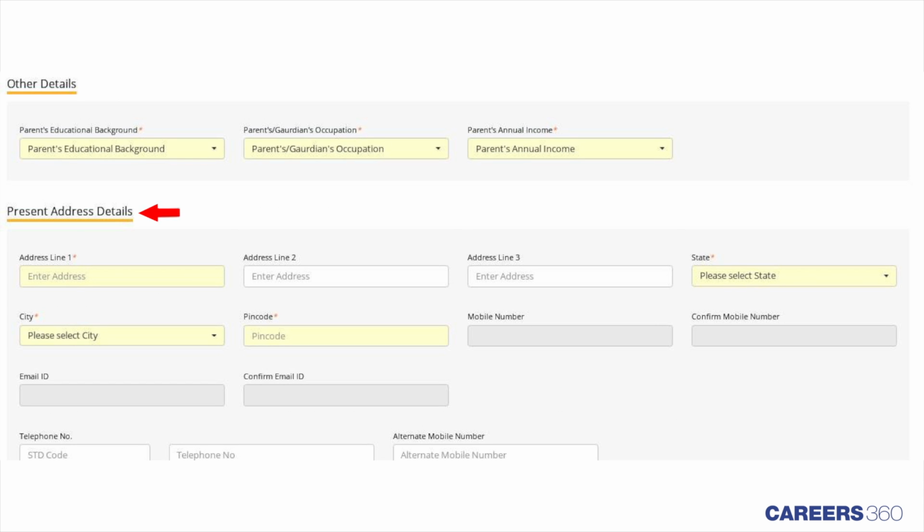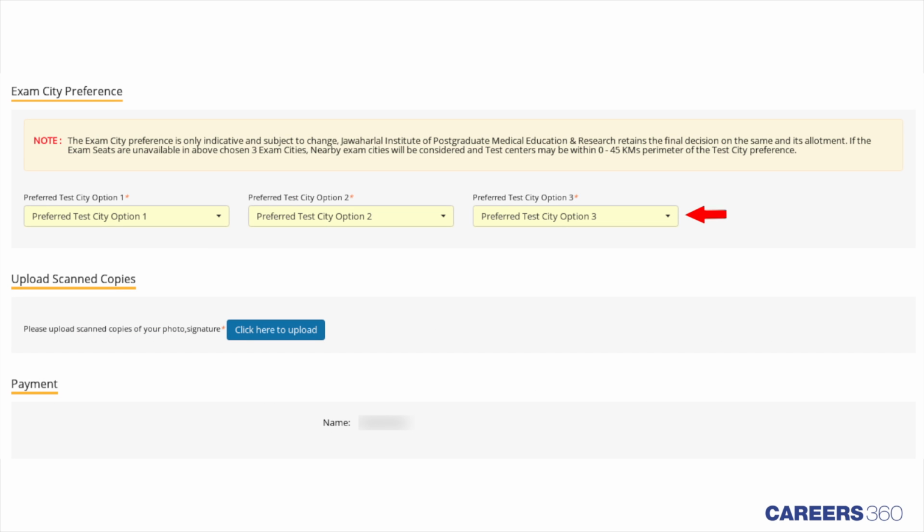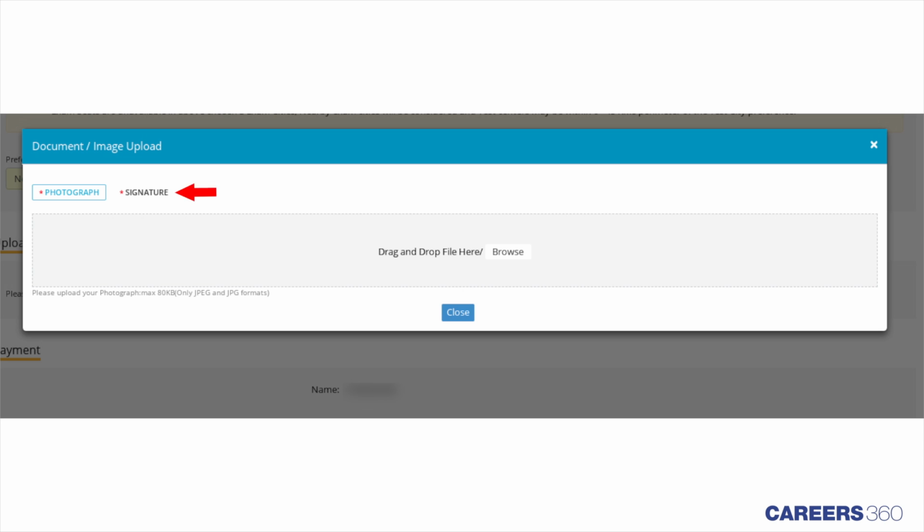In personal address details section, fill in information like address line 1, 2 and 3, state, PIN code, email ID, mobile number, etc. Next, select an ID proof and enter ID number. You also have to select 3 exam centers in the order of preference at time of filling application form. Upload the documents. Here you have to upload scanned copies of photograph and signature in the prescribed format. Documents images can be uploaded simply by drag and drop method or by browsing.